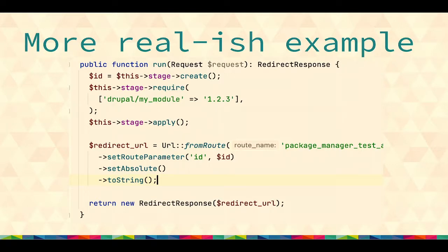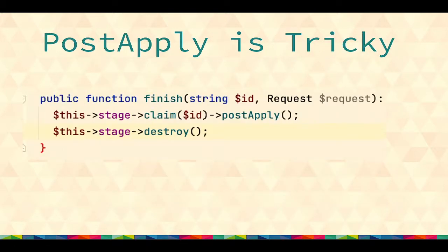So you save the ID, and you can only claim the stage, which we're doing first here, if you have that ID, and if you're the same session that started it. We do a lot of checks to make sure that if you somehow break the lock, since we have a method to destroy an existing stage, you could never destroy an existing stage and then have another one come in and somehow accidentally take it over.